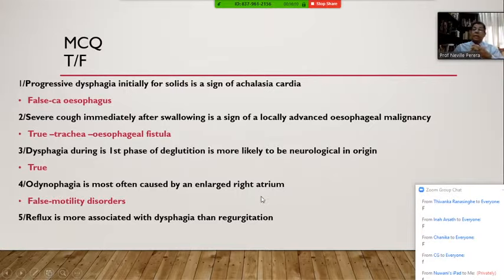It is false because odynophagia is more associated with motility disorders. As you know, there are a number of motility disorders, out of which achalasia cardia is the commonest. But there are many others like corkscrew esophagus, diffuse esophageal spasm, and then neurological disorders like Chagas disease. So odynophagia is more associated with those than with any other cause. The enlarged right atrium is an external compression of the esophagus, given as a cause of dysphagia.